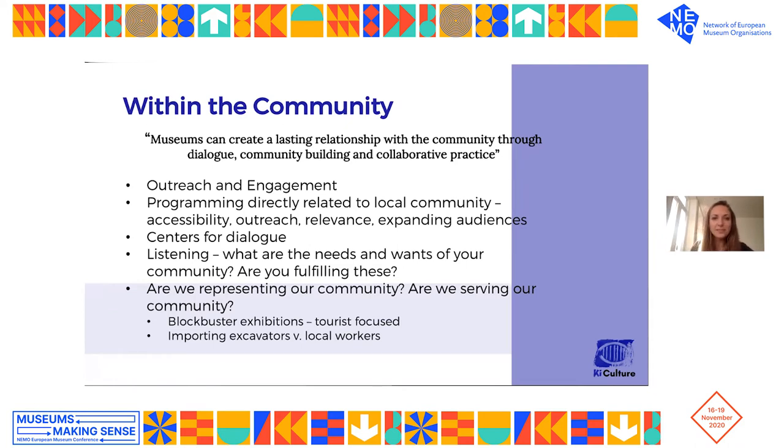So I think it's really an amazing opportunity for us, because this is obviously something that I was touting even last year before the pandemic, but now it's more relevant than ever. How can we become relevant to our local communities, and how can we best serve their needs?